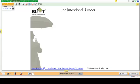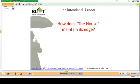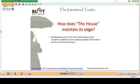Okay? So how does the house maintain its edge? They have this edge, right? They design their gambling system, and they create an edge. They know they have an edge. Now, they have to maintain this edge by following a strict set of rules and procedures, right? This is their system.